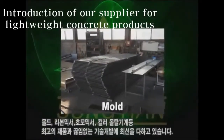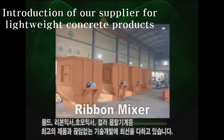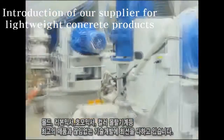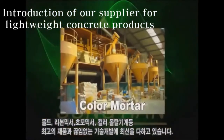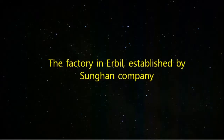The wall panel machine, molds, ribbon mixers, formaldehyde mixers, and color mortar machines. The factory in Erbil, established by Sunghan Company.